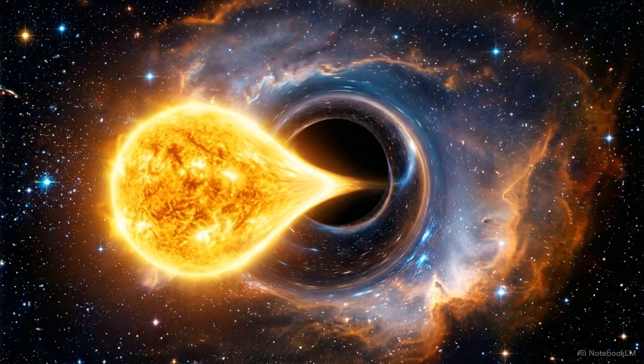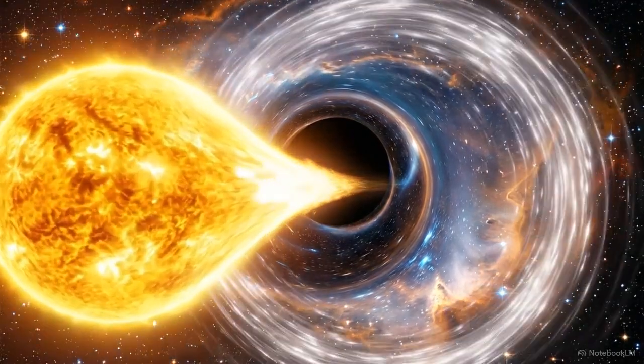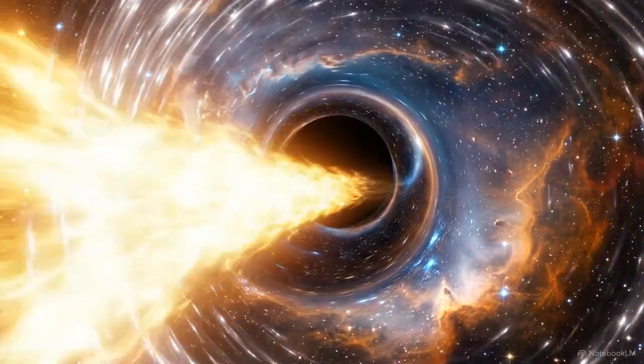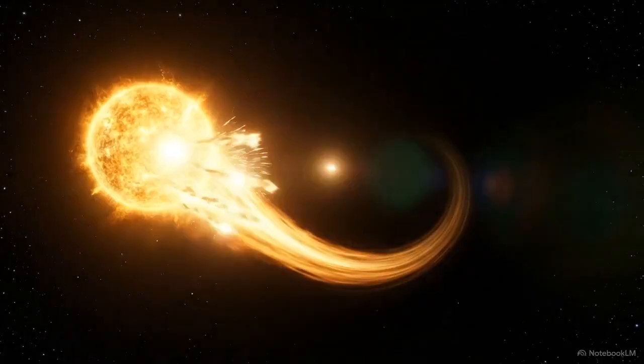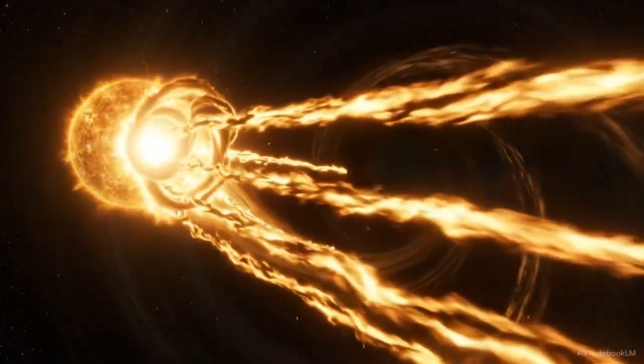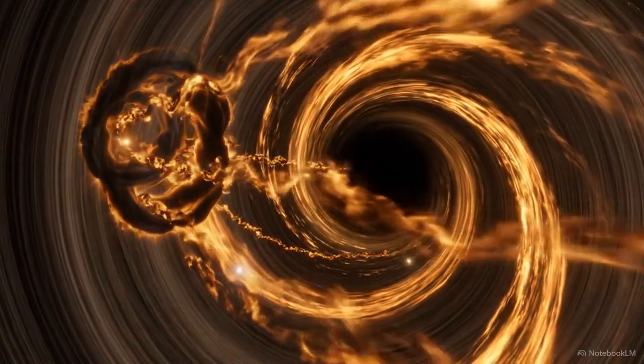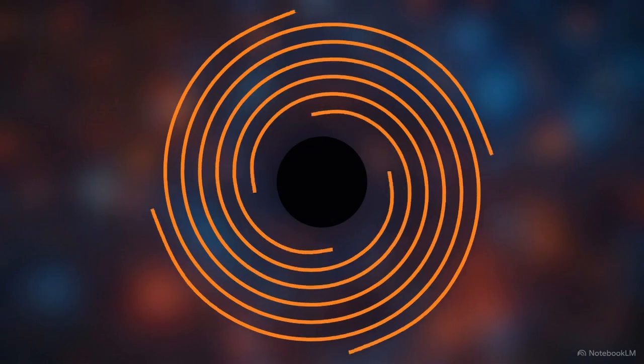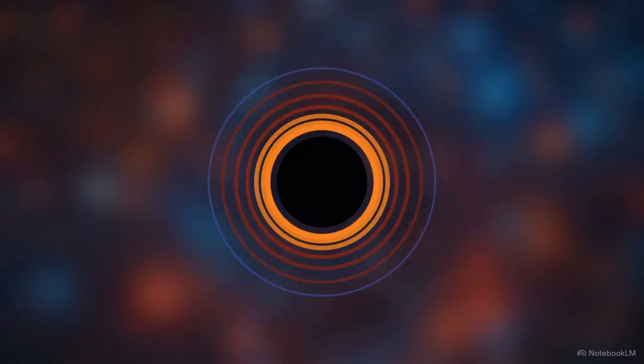When an unlucky star wanders too close to this gravitational well, the extreme pull doesn't just swallow it whole. The star undergoes a process known as spaghettification, where it gets brutally stretched and shredded into thin streams of glowing gas and debris. This destroyed stellar material is forced into a rapid orbit. It flattens out near the speed of light, forming an accretion disk.